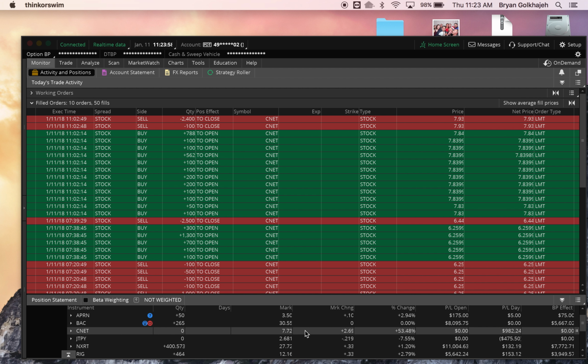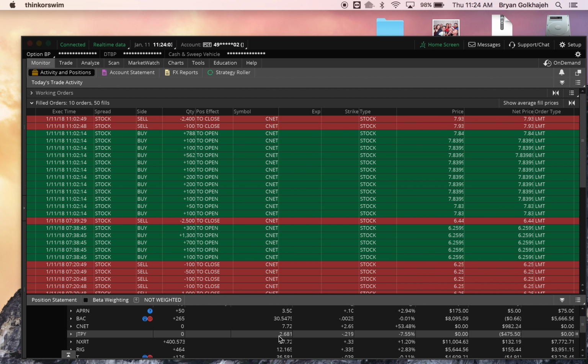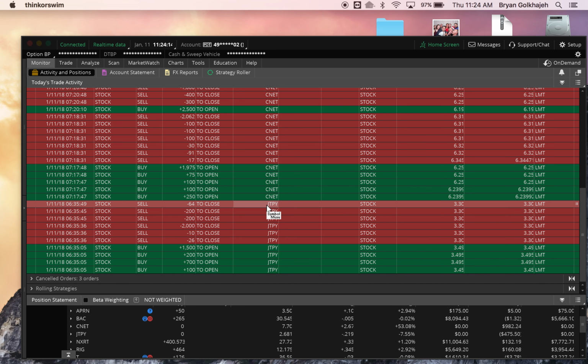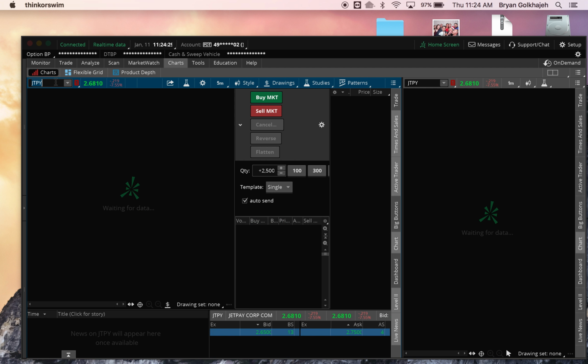So anyways, today's trades, I took CNET, took JTPY, JetPay, and those were the only two tickers that I traded today. As you can see, JTPY, this was my first trade of the day. Let's go down here. Got in at 350 for the break over the $0.50 at 6:35. This morning wasn't really that great of a morning. Everything pretty much sold off that was on my stock watch list.